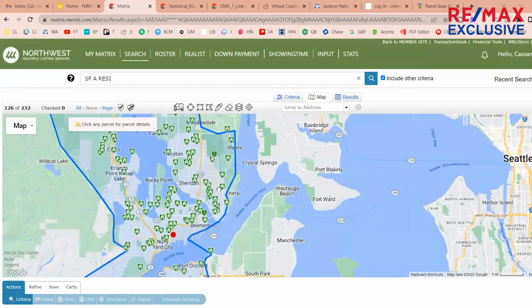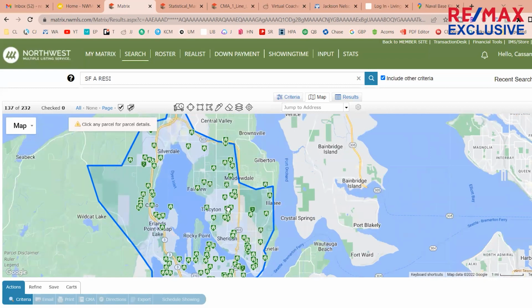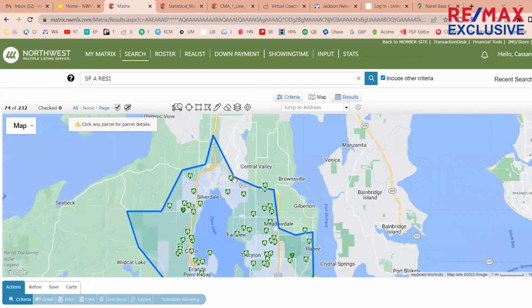They love it. Some other neighborhoods, we have East Bremerton in general, Tracyton, Illahee, Sheridan Park, all through there. Near the fairgrounds here, Meadowdale, and then up around into Silverdale. And you'll kind of notice the relative shape of the map radius here kind of follows the freeway.